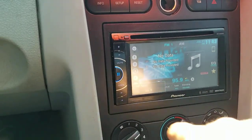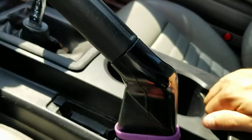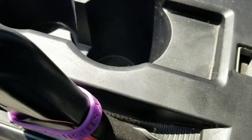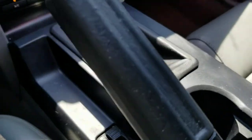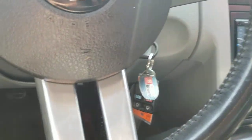Sounds like the radio does work. Couple of cup holders here. We'll go ahead and include these pennies in the purchase as well. We won't even charge extra for that.